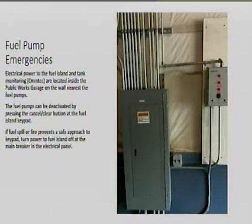The Town of Gray's fuel pumps do not require an emergency shutdown, so the only other method to shut the power off to the fuel pumps is the electrical panel inside the Public Works garage. Electrical power to the fuel island and the tank monitoring, Omnitech, are located inside the Public Works garage on the wall nearest the fuel pumps. If the type of event occurs that requires power termination from the electrical panel in the Public Works garage, you should also be activating the 911 system.